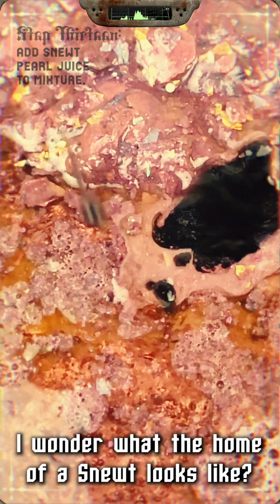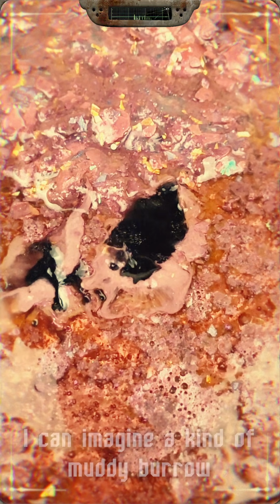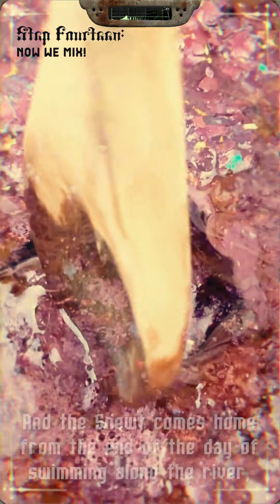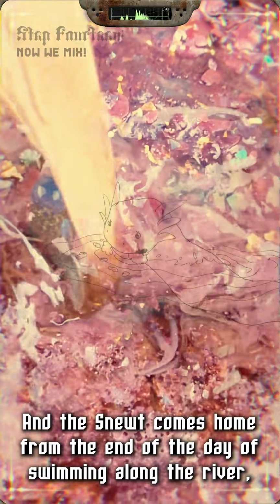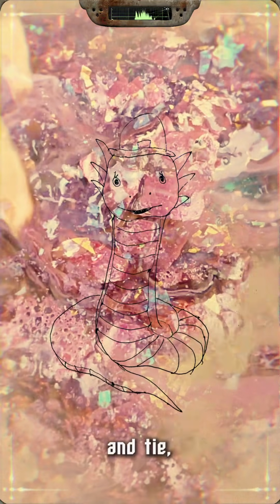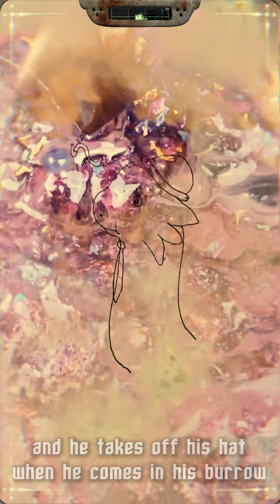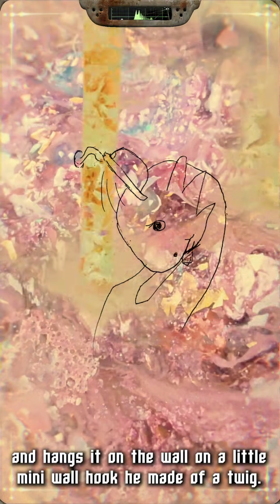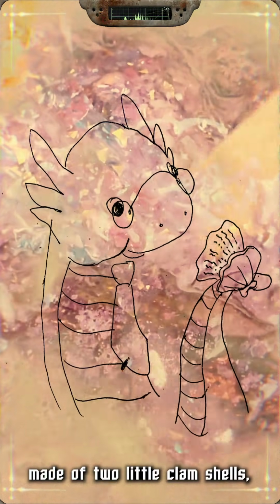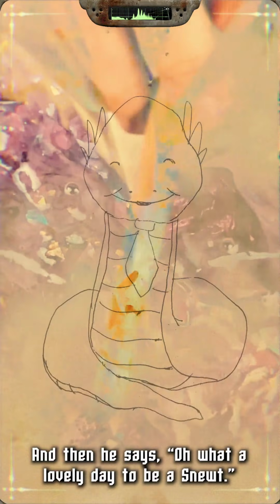I wonder what the home of a snoot looks like. I can imagine a kind of muddy burrow with tiny little windows that look out into the river. Snoot comes home from the end of the day of swimming along the river, looking for algae to eat. And of course he has to be wearing a little hat and tie, and he takes off his hat when he comes in his burrow and hangs it on a wall on a little mini hook he made of a twig. And then he sits on his mud sofa and reads a tiny book made of 2 little clamshells. And then he says, "Oh, what a lovely day to be a snoot."